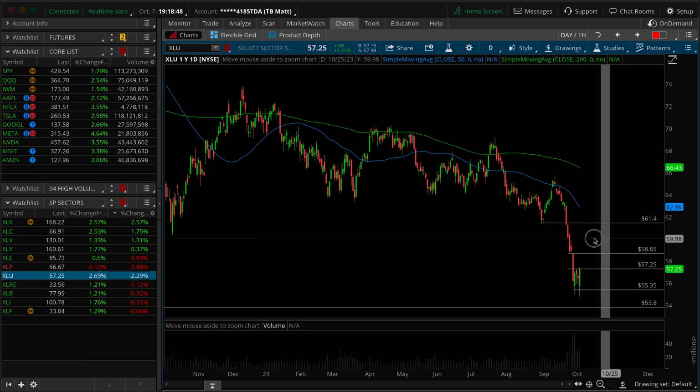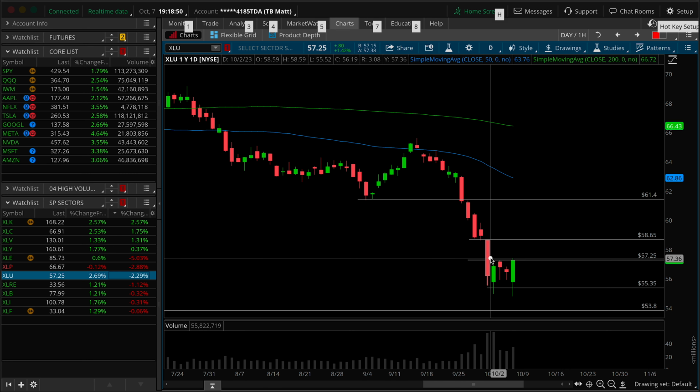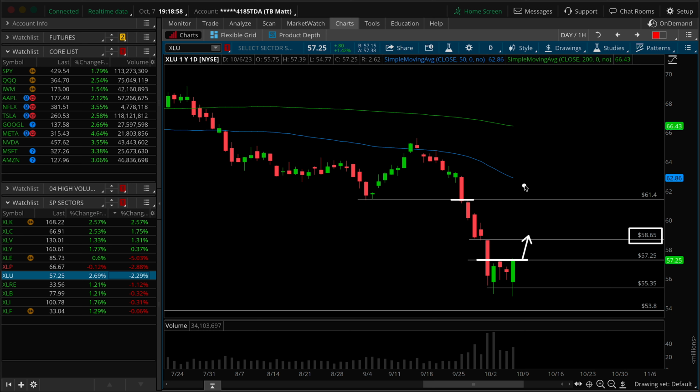So this falling off of a cliff, utilities absolutely brutalized. If we do take out this level here, I do think you could see more so of a short squeeze over in Utes. So over 57.25, watch 58.65, and then really there's nothing stopping it until 61.40. Big potential weekly lower high here, so it's not going to reverse the curse, but potential for a squeeze in utilities if you're looking for a trade idea.